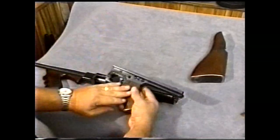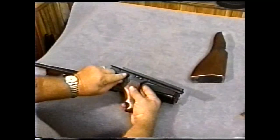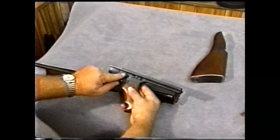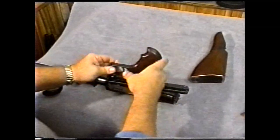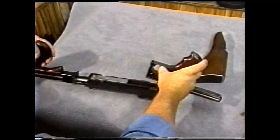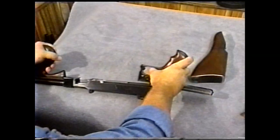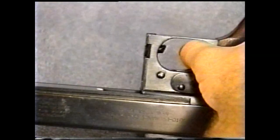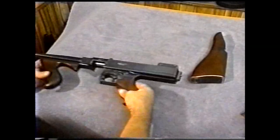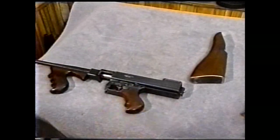Picking up the grip frame, we now have to make sure that the rocker pivot is on auto and the safety is in the fire position. Make sure of these settings. We then turn the grip frame over and use our thumb to pull the trigger all the way to the rear. While holding the trigger back, align the receiver rails with the ones on the grip frame and slide it all the way forward until the takedown catch snaps into position at the rear of the receiver. The gun is now assembled and ready to go.